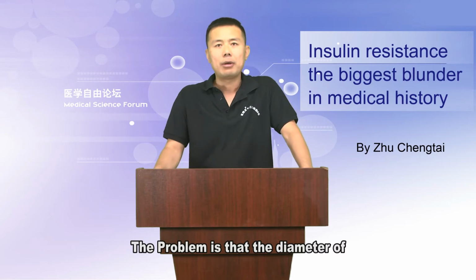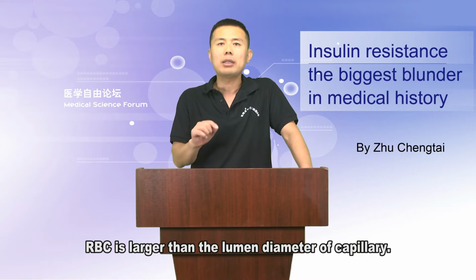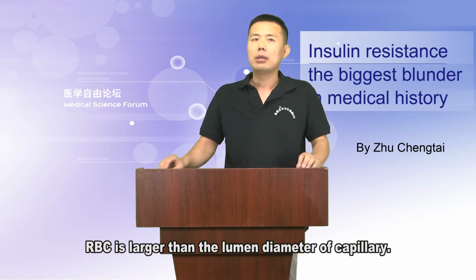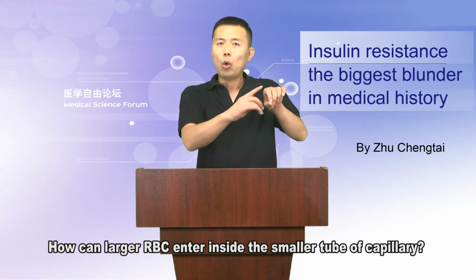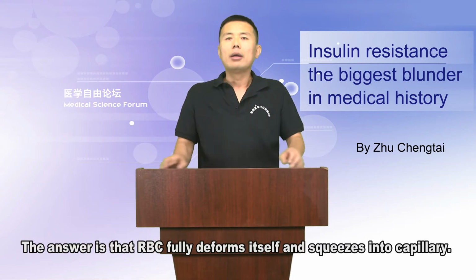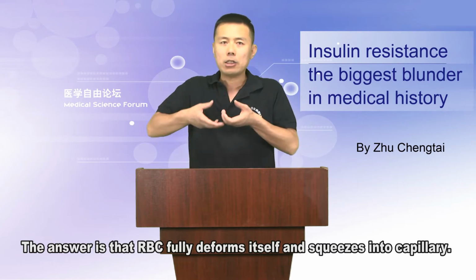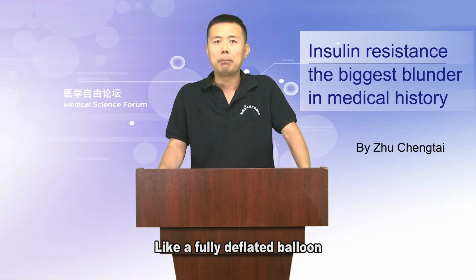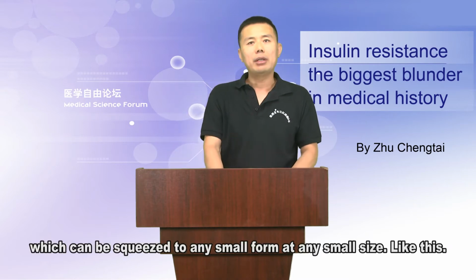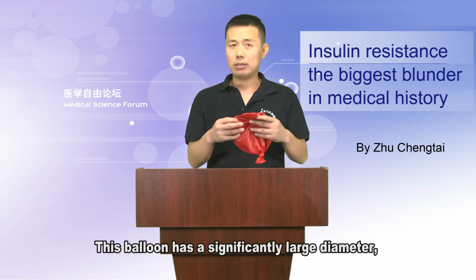The problem is that the diameter of an RBC is larger than the lumen diameter of a capillary. How can a larger RBC enter the smaller tube of a capillary? The answer is that the RBC fully deforms itself and squeezes into the capillary, like a fully deflated balloon, which can be squeezed to any small form at any small size, like this.